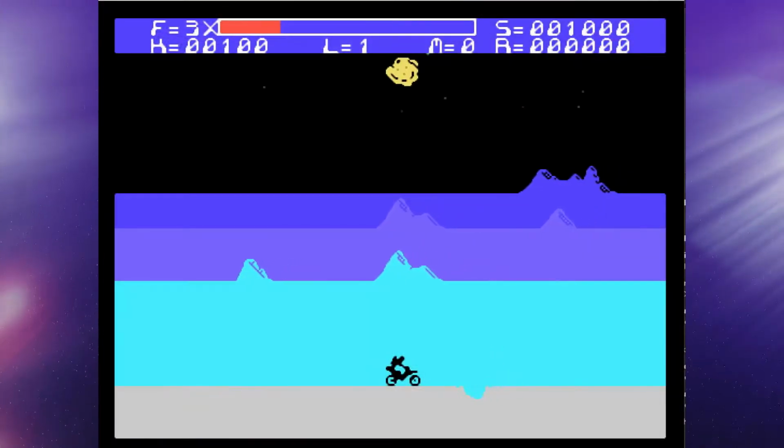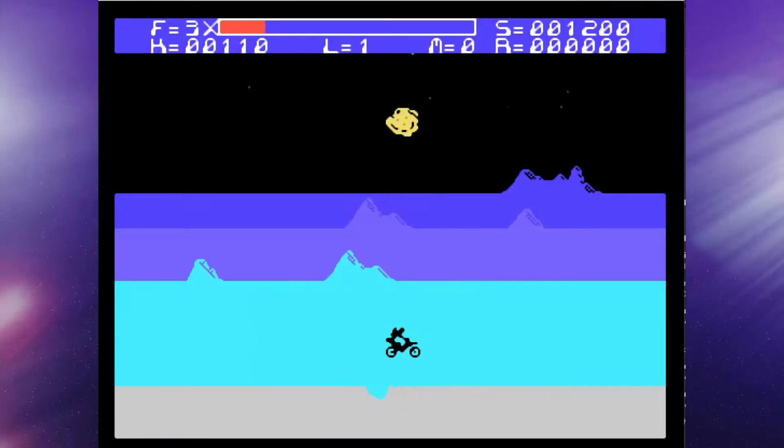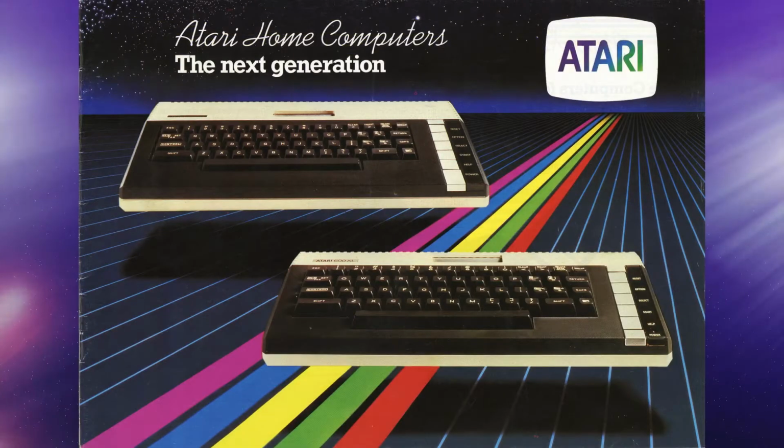The money I made with this game, and its sequel, a Moon Patrol clone, was enough to buy my next computer, an Atari 800 XL, because that was the best 8-bit computer on the market, and this is not open for discussion. Praise J. Miner.